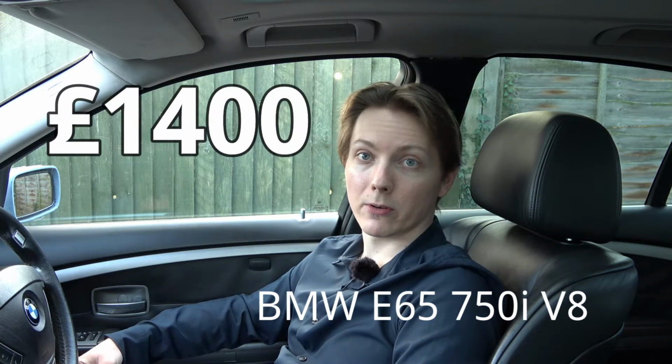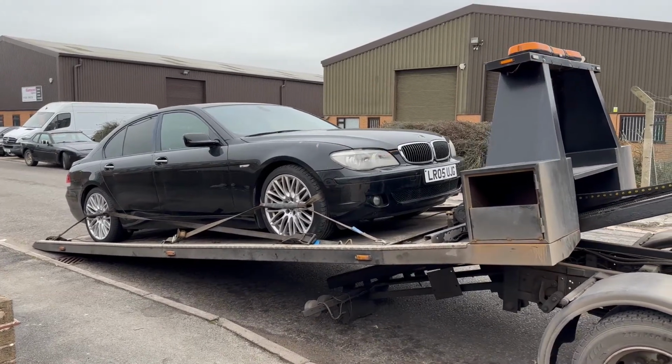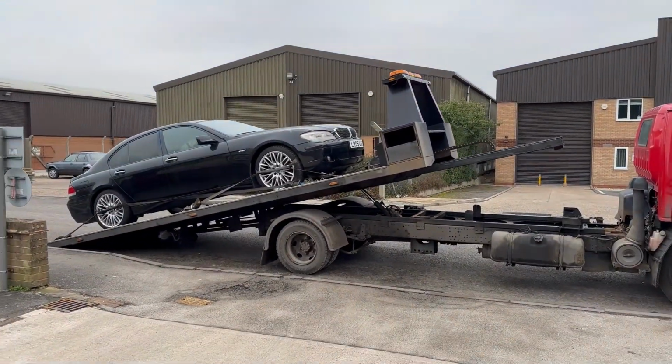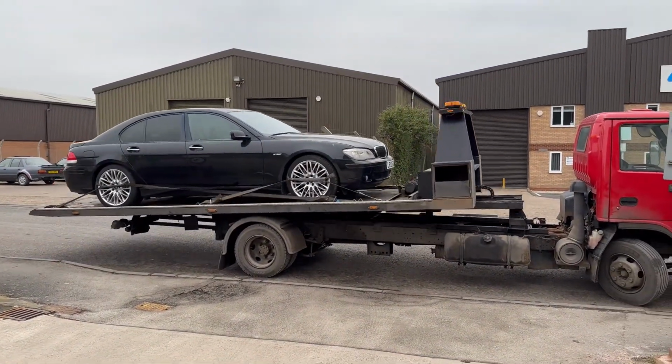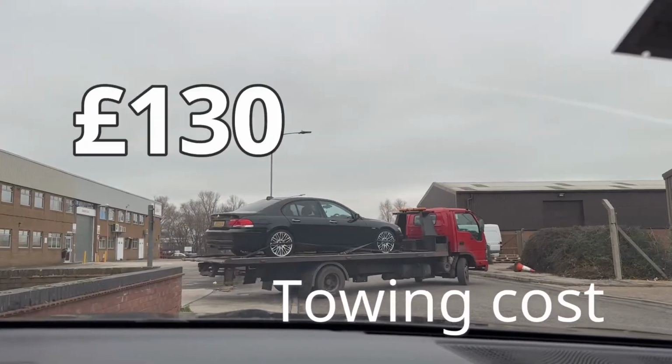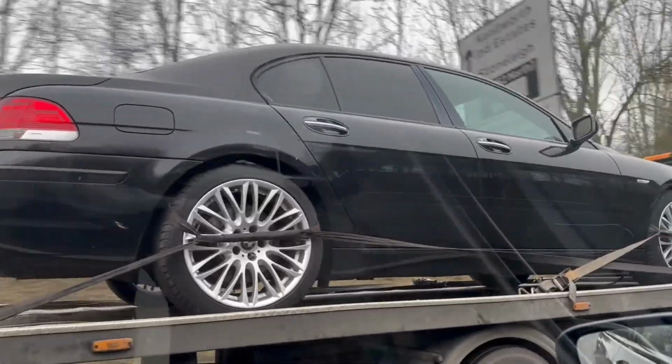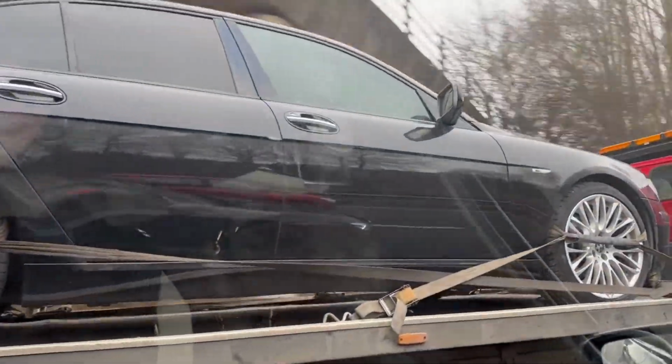So we sorted the paperwork and I started searching for a recovery truck. I called a few of them, but most of them didn't have anything available. It was actually Saturday. Luckily, on the 5th attempt, I managed to find somebody. So the 7 Series was loaded on the recovery truck and was delivered to my home. And now we are here on my driveway.